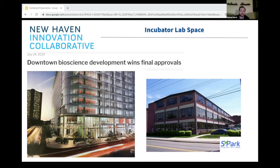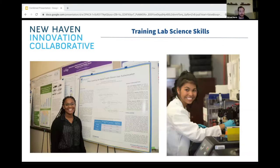This is really true on the small scale food business, but also at the high end lab incubator, where a lot of these companies that need maybe just one station or one bench don't have the resources to build the space that they need. And so some investments at Science Park and planning other bioscience spaces downtown are trying to make downtown a better place to start a business in bioscience. We're also trying to invest to make sure that NewHaven residents can get jobs at those businesses.